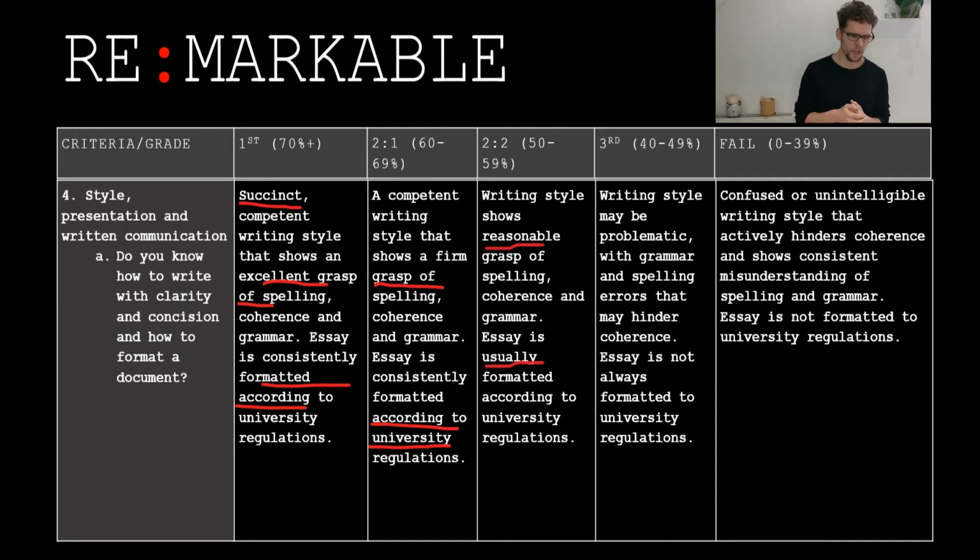For 2-2, you should still be able to communicate, but it might be that your sentences aren't as clear as they can be, they might not be as concise as they can be, and you're not always formatting your work correctly. For 3rd, we'll probably find that actually your ability to write is pretty poor, and it's actually hindering your coherence. It's actually impeding my ability to understand what you're saying. You probably won't have formatted the university, you won't have used the university's regulations particularly well. And for a fail, your writing will actually be unintelligible, and we won't be able to follow your argument at all, and you won't have bothered to format your work.